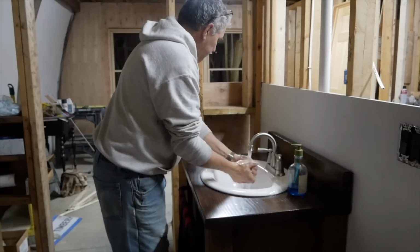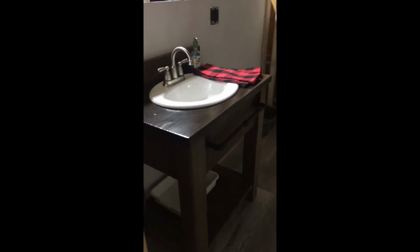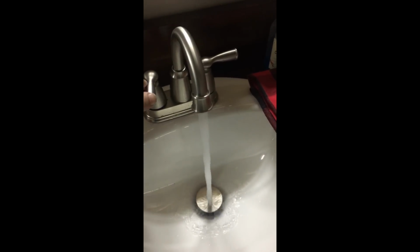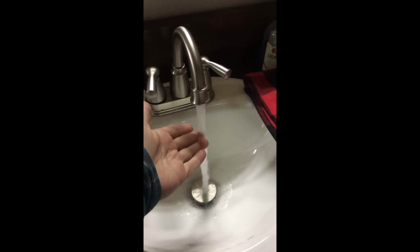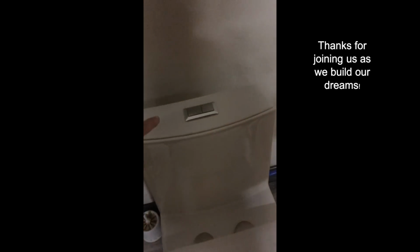Piece by piece, we will get this place together. All right, maybe late, but we have running hot water and cold water. Like a miracle. And yay, no more buckets.